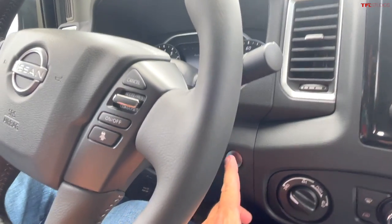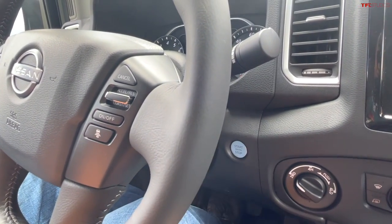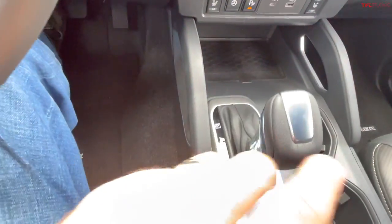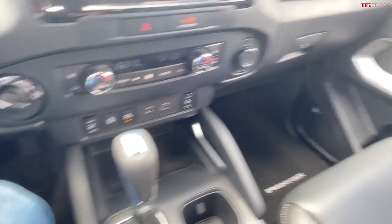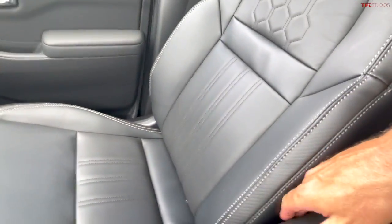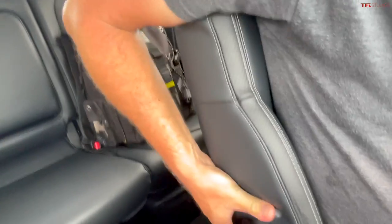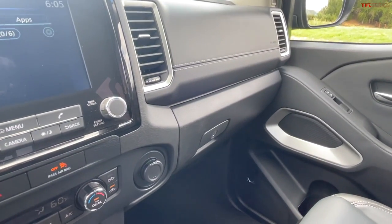Push button start. It's kind of covered from the driver, but you can feel it with your finger because it's an indentation and it's quite easy to find. You can manually shift this puppy right there. There you go. So manual shifting, you can go through all 9 gears and descend hills. The driver's seat does have lumbar support, which is manual right there, and power adjusted for back and forth and up and down for the seat back.